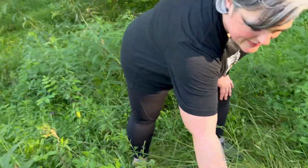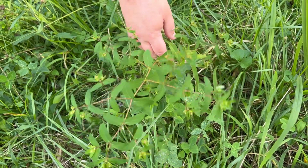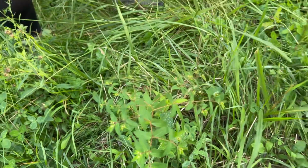Right down here, this is called nodding spurge. And you'll find all kinds of these little spurges of different families around here. We're getting ready to let the cows back here in the field, so they will be excited. And that's why we're doing the video now, because they will absolutely obliterate this stuff.